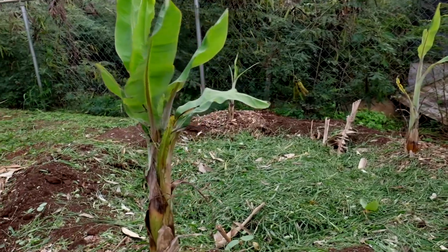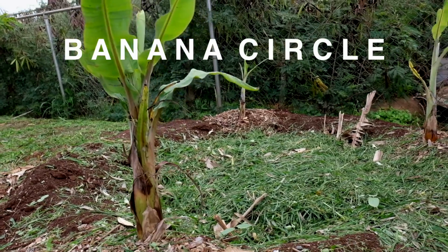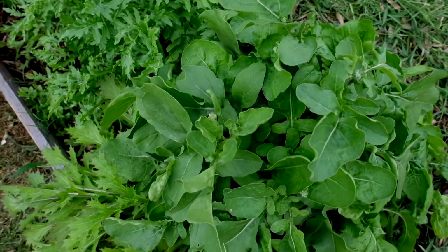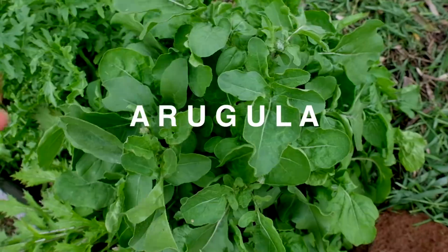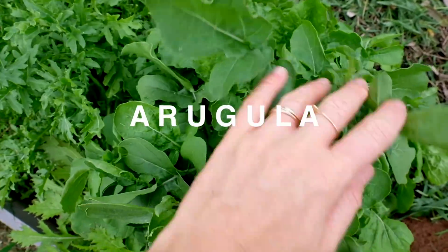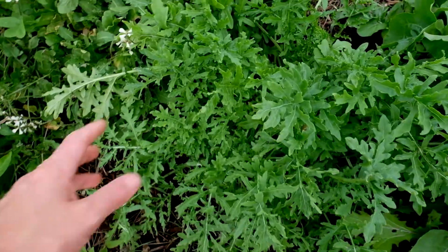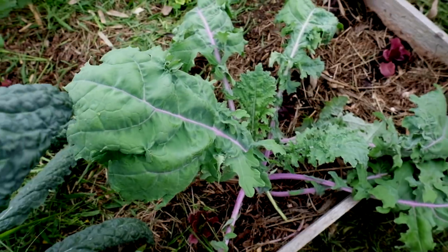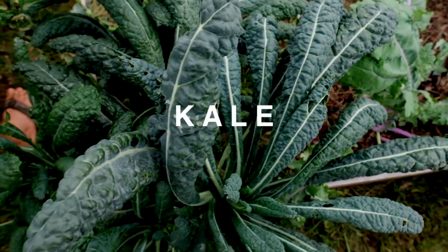In the corner, Andrew planted a banana circle where he dug a pit and planted a few bananas around it. We add compost to the pit, which feeds the bananas nutrients, and it's really good for the soil. So far, we have three garden beds filled with two different kinds of arugula, red Russian kale, dino kale, tomatoes, peppers, daikon radish, Okinawan spinach, and we recently planted some cassava and Tongan spinach.